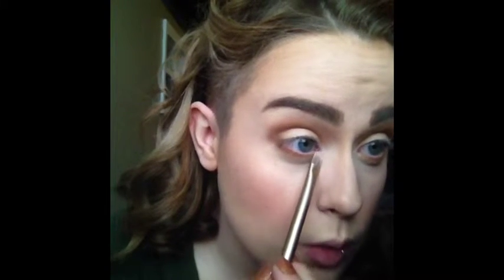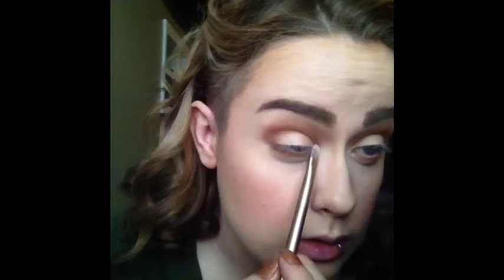And if you don't want to use a white, you can use something that is more gold toned. I know this whole look is very warm, and I'm using a blue toned white as my inner corner highlight, which is a very cool tone color. You can use something more gold if you want to. I just really love the way that this color catches the light.